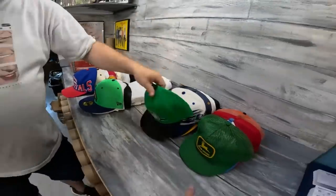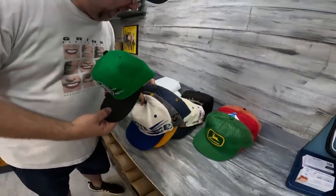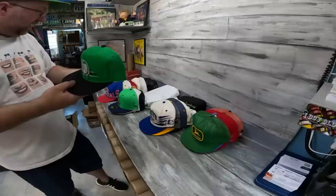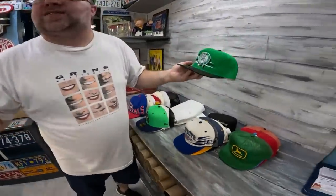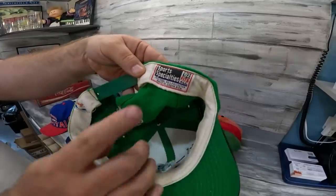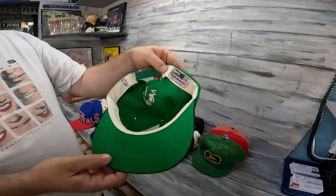Let's talk about the Celtics first. A few people were like, hey, why do you have all these Celtics hats? And I'm like, because I had a few other ones. I just find them. So this is another style. Look at that, Sports Specialties, now made in Costa Rica. One size fits all.